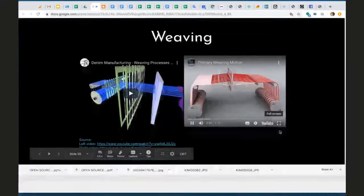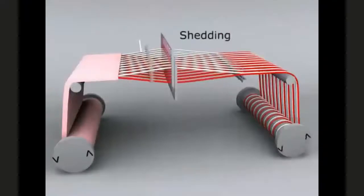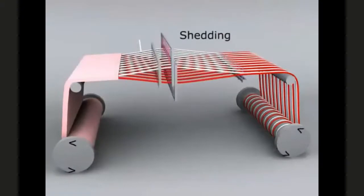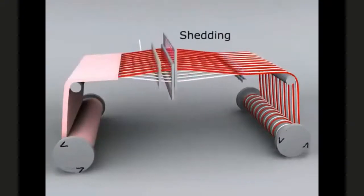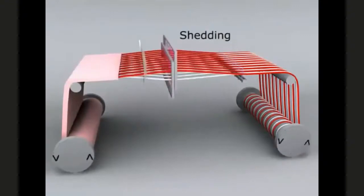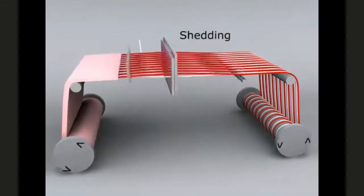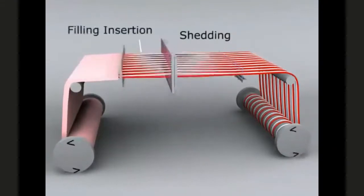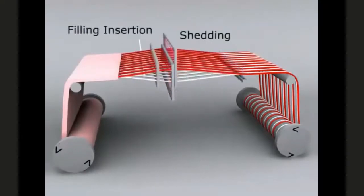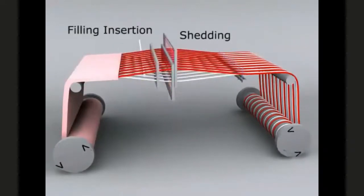Primary motions needed to weave a fabric. The first motion is shedding. Shedding means separation. In the case of weaving, it means the separation of the warp yarns, with some forming the lower shed and others forming the upper shed. This separation is made possible by the up and down movement of the harness frames. The second motion needed is filling insertion. Through the open shed of warp yarns, the filling yarn is inserted so that it interlaces with the warp yarns to produce a particular weave design.